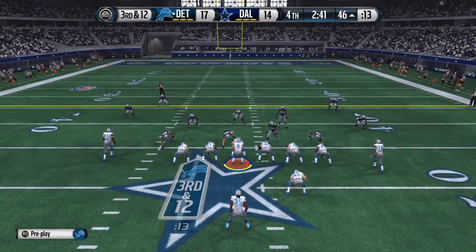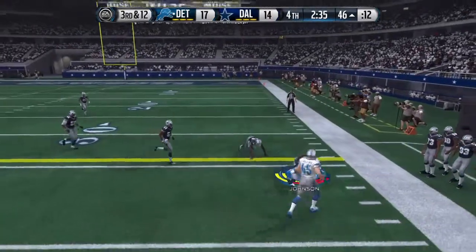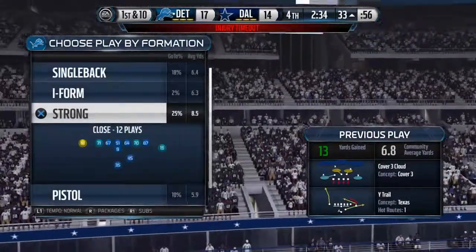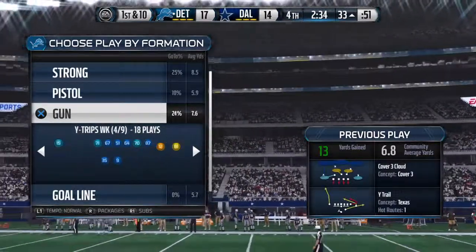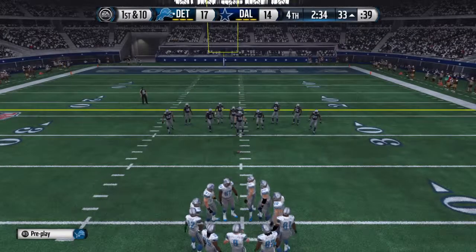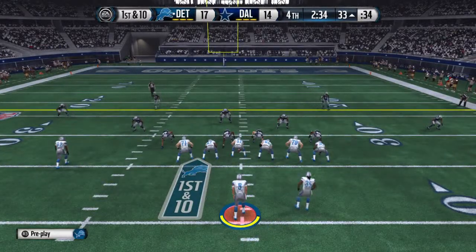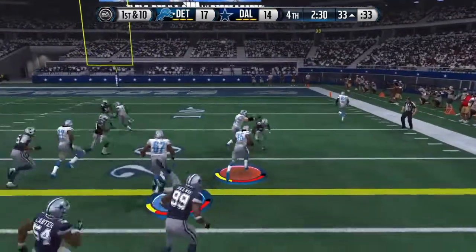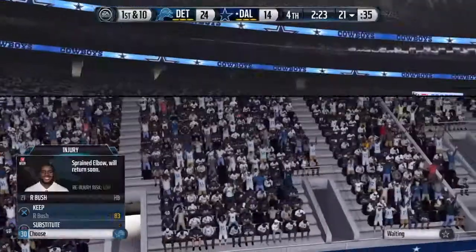The clock's really become a factor here, and the defense knows it has to get off the field as soon as possible to give the team a chance. Johnson's got it, and a first. They're back at the line after that catch for a first down. Leading and with possession of the football, a good place to be at this point in the game. Bell's got it on the handoff. Charging ahead. Touchdown, Detroit.